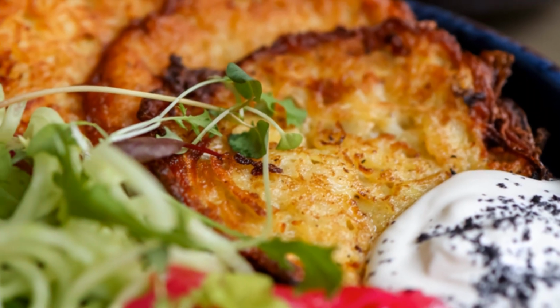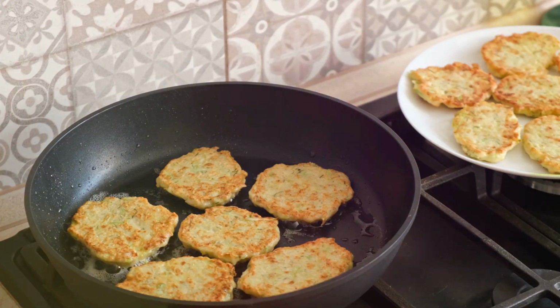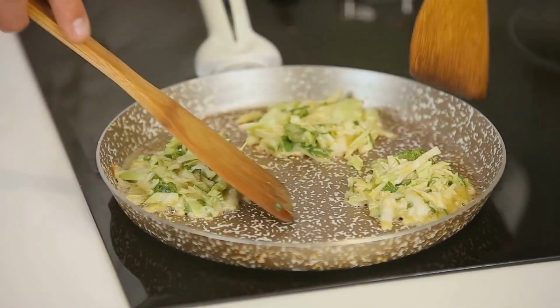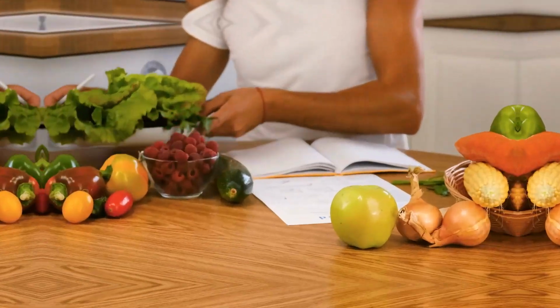Packed with nutrients, low in calories, and incredibly satisfying, these pancakes are not only delicious, but help you shed those extra pounds without feeling hungry. Let's jump straight into the recipe that's changing my body and could change yours too.